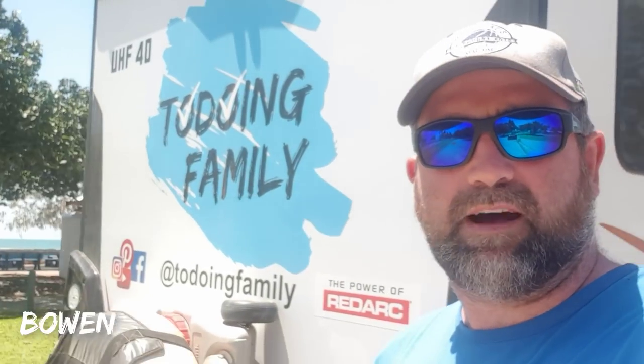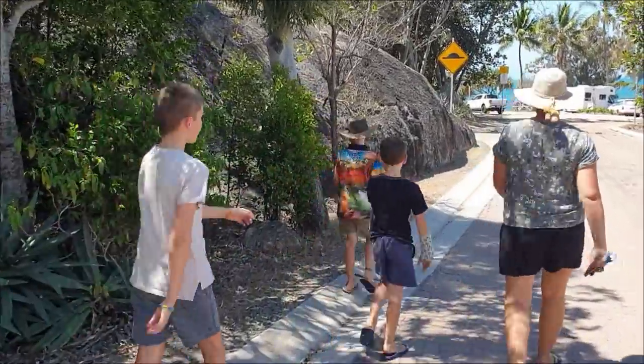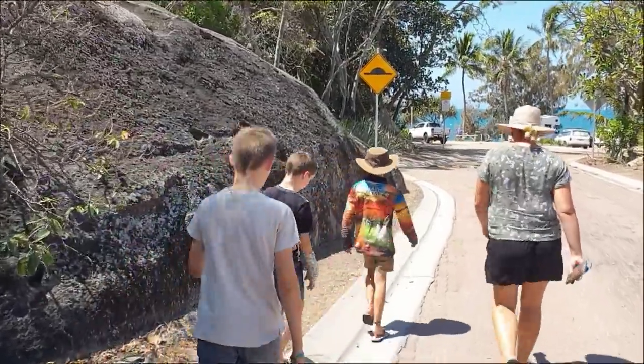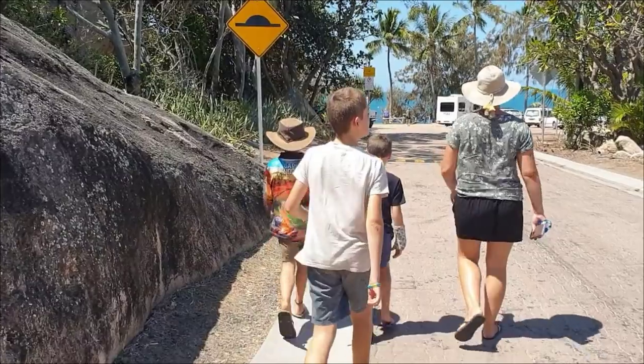Change of plan, we're coming past Bowen, and we thought, you know what, I hear Horseshoe Bay is amazing, we're going to go check it out, have lunch here, go for a bit of a swim. We've just come around the corner of the peninsula, so this is Horseshoe Bay Beach. Around the corner there's a protected beach. It's far less windy around here, and we might even go for a bit of a swim.